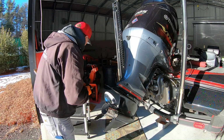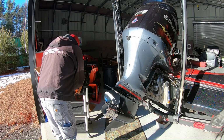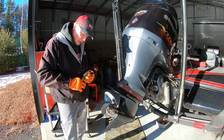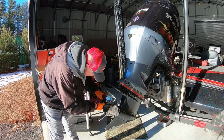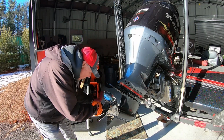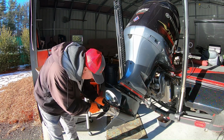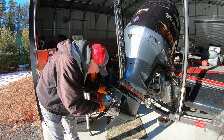Go ahead and get our washer put back in there. Well, just can't do anything with gloves on. And get the cotter pin back in there. Okay, get the cotter pin down in there.